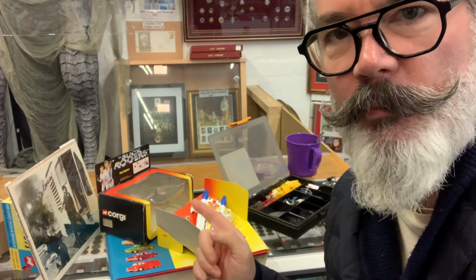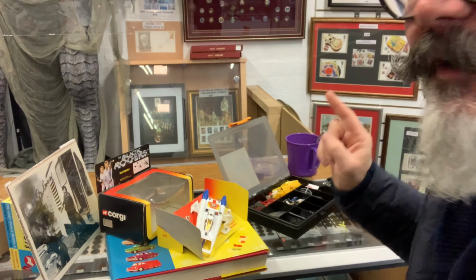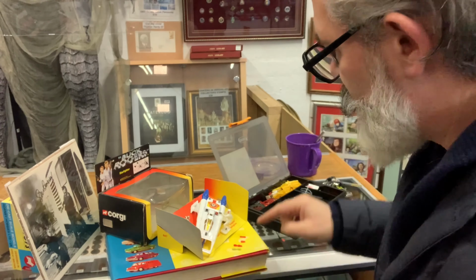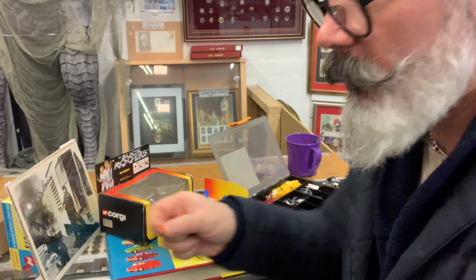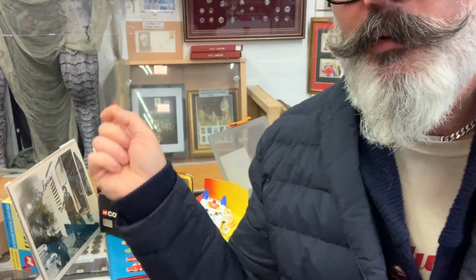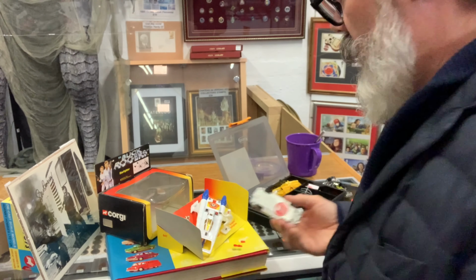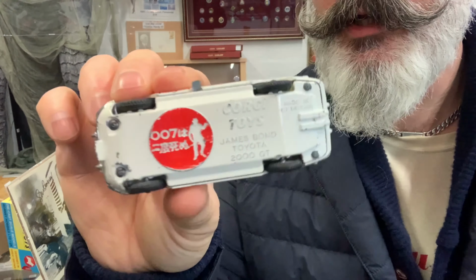Right, so my soup is out the poppity ping, and before I go and rub it in my moustache, I have made a discovery. Sorry, I've just got a text message. And that is that the bullets from the Batmobile do not fire out of the Toyota 2000 GT from You Only Live Twice. Well, that's underneath of it as well, which is pretty cool.